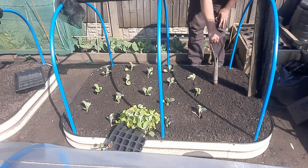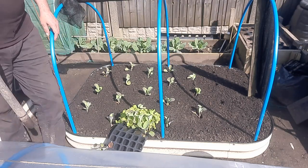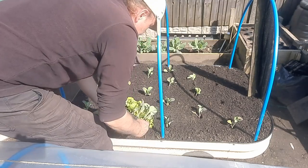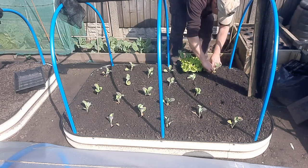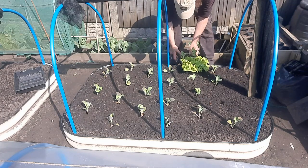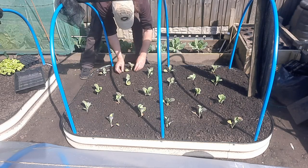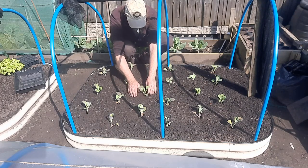They are quite close together, these, so they'll start pushing each other about if I let them get too big. But you can always cut the odd one out if you want. Fingers crossed, they'll do fine. I'm just going to go around and tickle a bit of soil in around the stems just for now, just to give them a bit of stability. It'll eventually wash in anyway with the rains and weather, but save a bit of time.